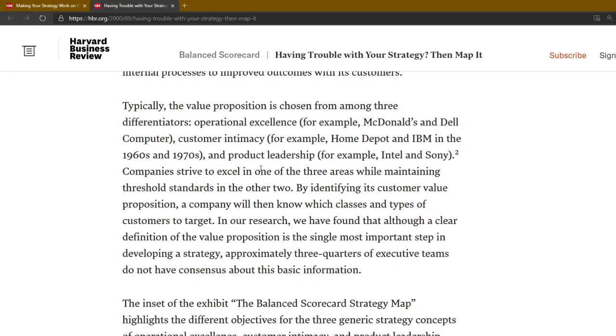In our research, we have found that although a clear differentiation of the value proposition is the single most important step in developing a strategy, approximately 3/4 of executive teams do not have consensus about this basic information.